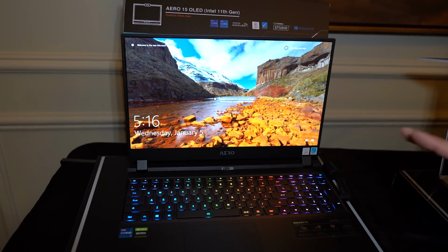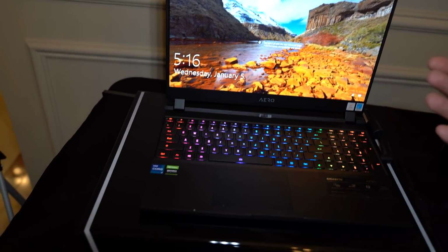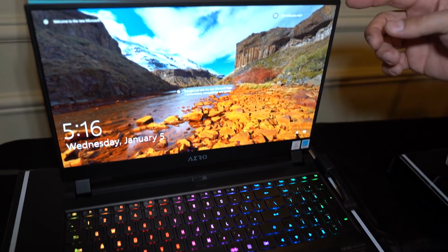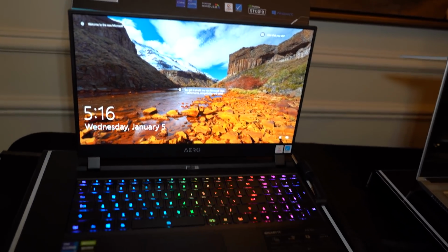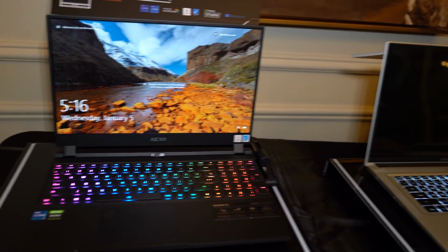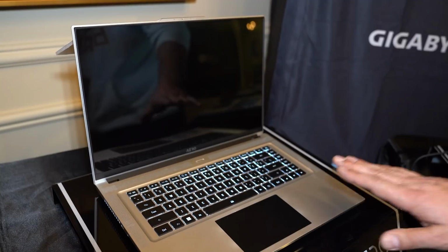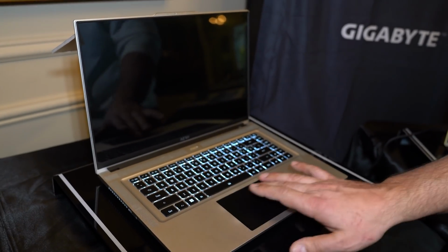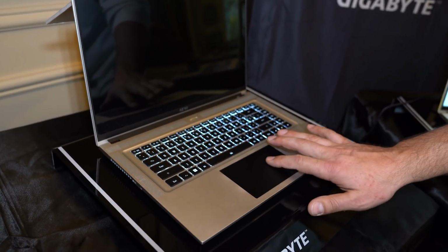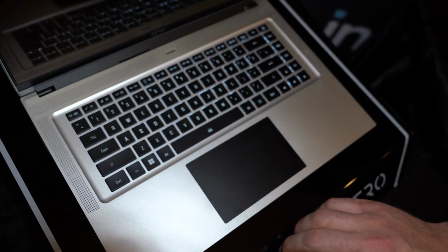The Gigabyte Aero line of laptops also has seen a number of changes, upgrades, and improvements. If you look at this screen, it is currently 16 by 9. They've kept the same form factor, moved from 11th gen Intel to 12th gen Intel, and now we have a larger 16 by 10. The chassis is made out of aluminum with milled ports for all of the speakers. The trackpad feels really nice and smooth, and the typing experience, not bad for a laptop.